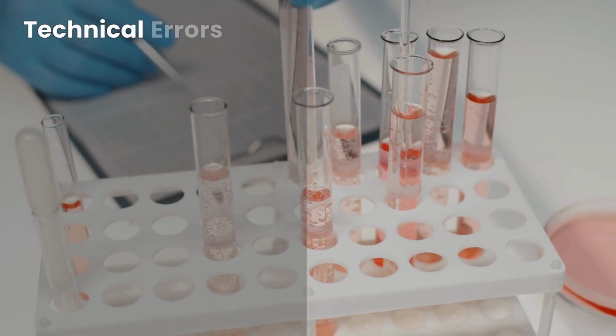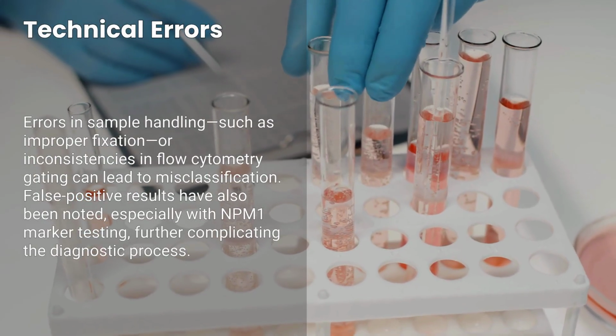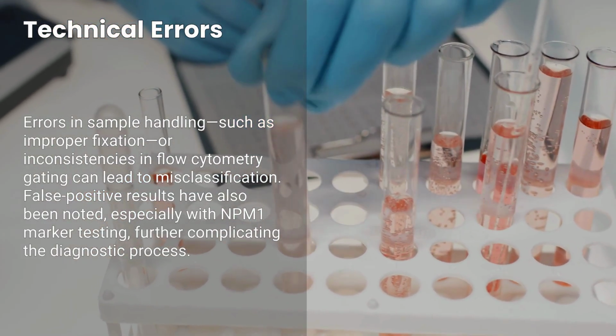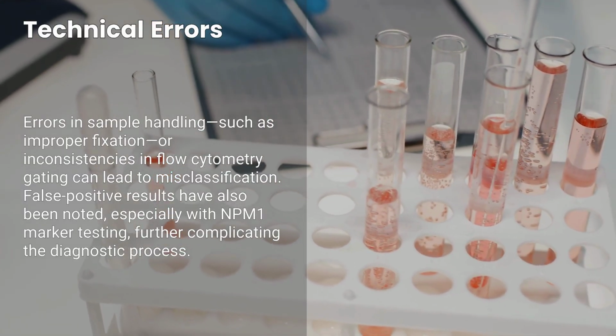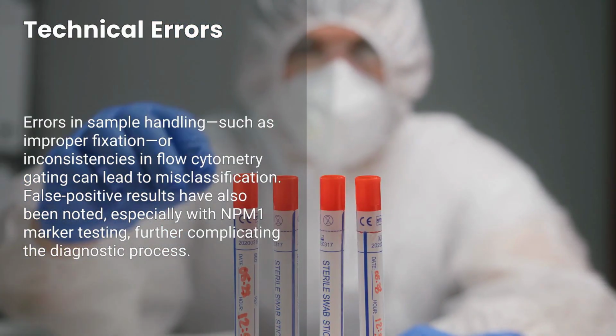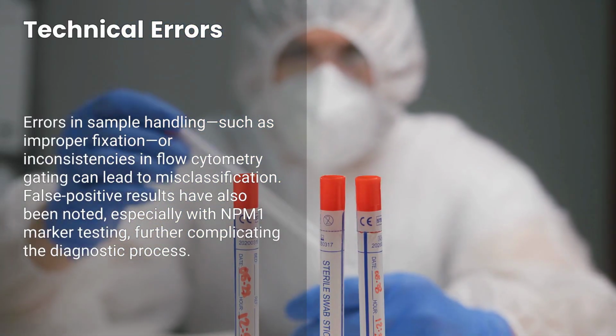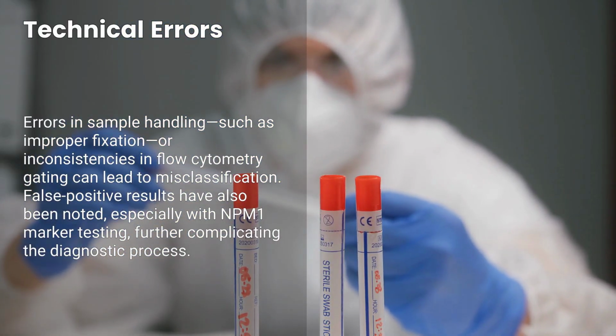Technical errors. Errors in sample handling, such as improper fixation or inconsistencies in flow cytometry gating, can lead to misclassification. False positive results have also been noted, especially with NPM1 marker testing, further complicating the diagnostic process.